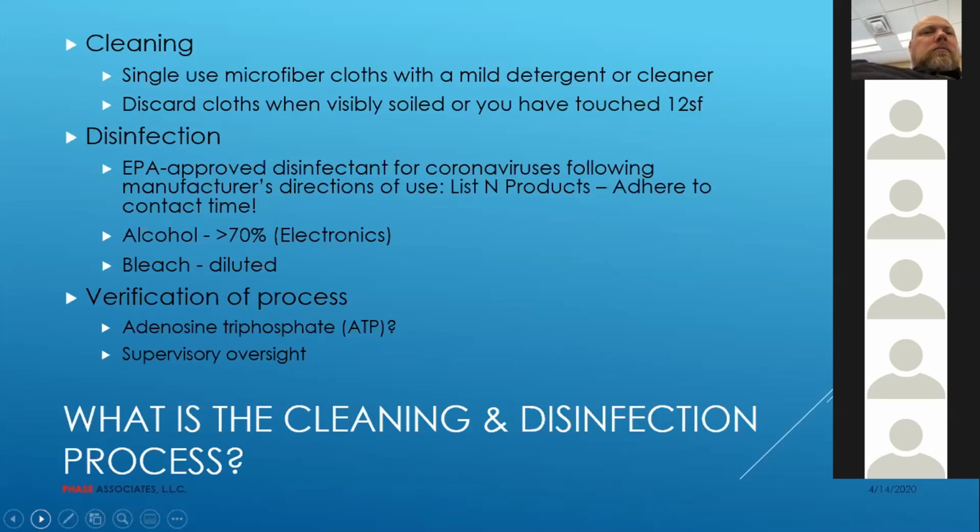Where would these be used? Typically, if it's on electronics, keyboards and other sort of electronic devices, once they've been unplugged and de-energized, to spray it on the cloth, and then to wipe these non-porous surfaces. The thought is on alcohol, it does not leave a residue, and the water and alcohol will evaporate. So there shouldn't be any residue on any of the electronics that may cause problems going forward.